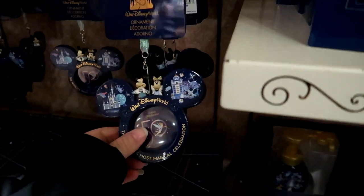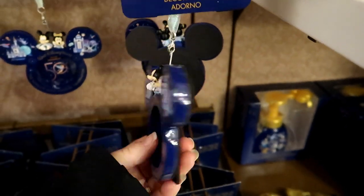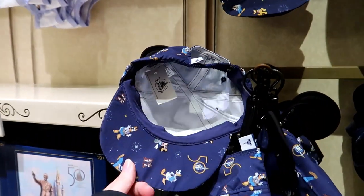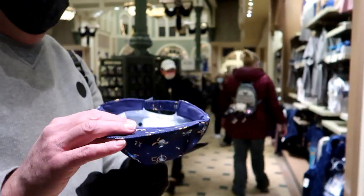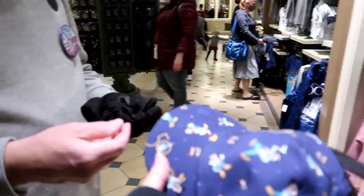And don't recall these frame ornaments. So you can make sure to hang them, or you could actually set them down since there's a stand on the back. Also do not recall this hat. How much is this? That was not here. I may actually have got that for baby Diva. 15. 15.